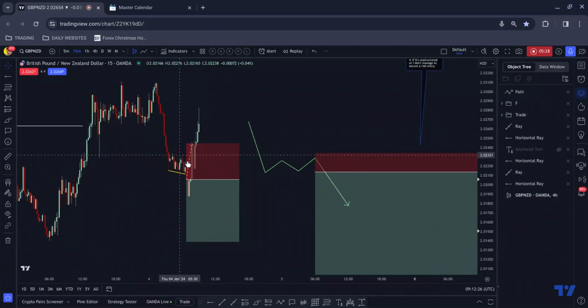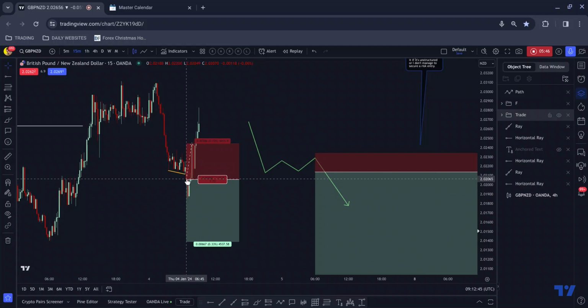Okay, so I could see the structure. I had my stop loss slightly wider than I normally would, because this is pound Kiwi, and pound Kiwi tends to have, as you can see at the top of the screen, slightly wider spreads, and it can also be a bit of a wicky pair. So I set my entry just on the break, slightly lower down than I normally would, because of the spread. Once again, you can be tagged in a little bit earlier than you otherwise intended to.